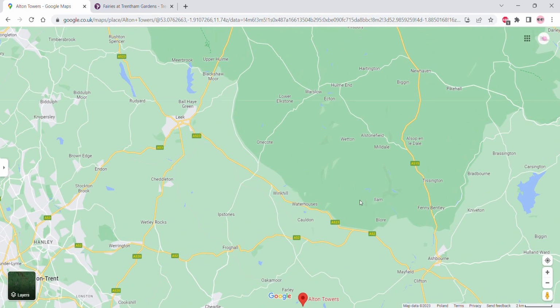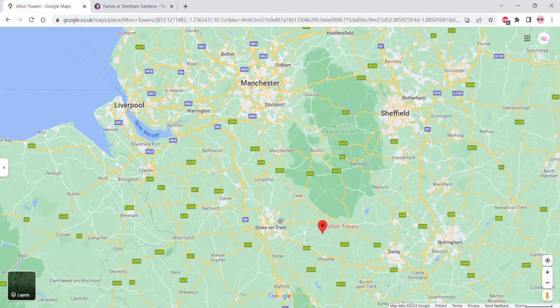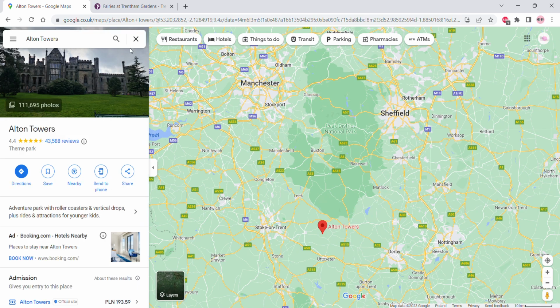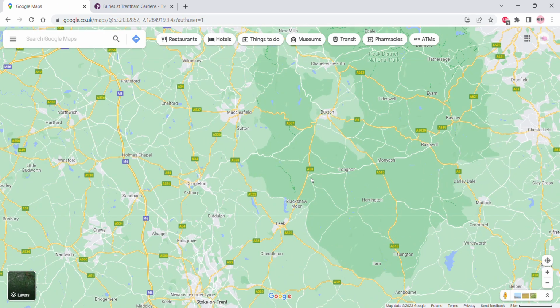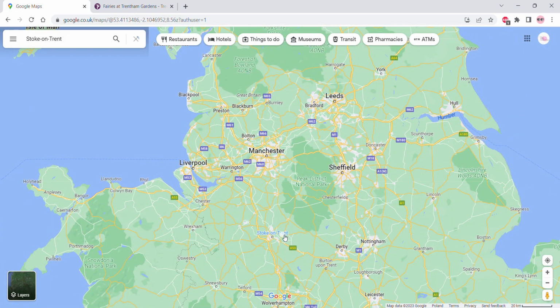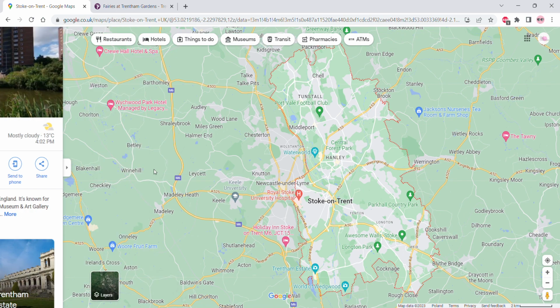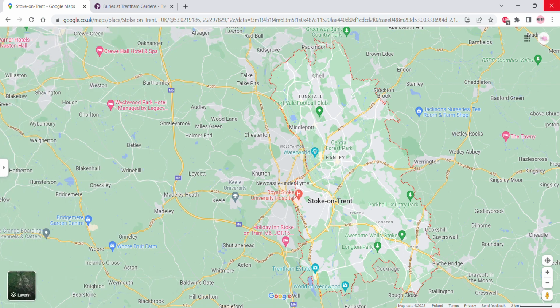So a place like Alstonfield, which is right there. I think it comes under the Derbyshire postcode, but it is really close to Stoke-on-Trent. So that's one of the nice places to go hiking if you're interested. So that was just a bit about Stoke-on-Trent, and I hope you find it of interest.